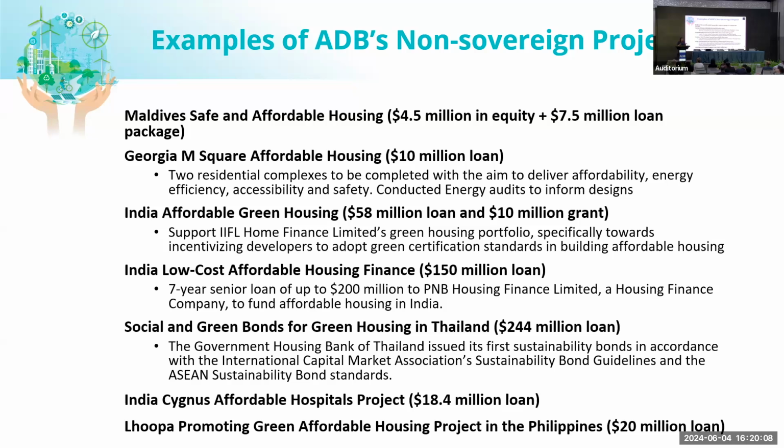And these were incomplete residential developments. So we said, okay, we can come in, but then you have to look at the plus, which is energy efficiency. It's also about inclusive cities. So let's do an accessibility audit, let's do an energy audit, and that's how it went. So this was one of the first transactions in Central and West Asia where we were able to bring in energy efficiency and accessibility.